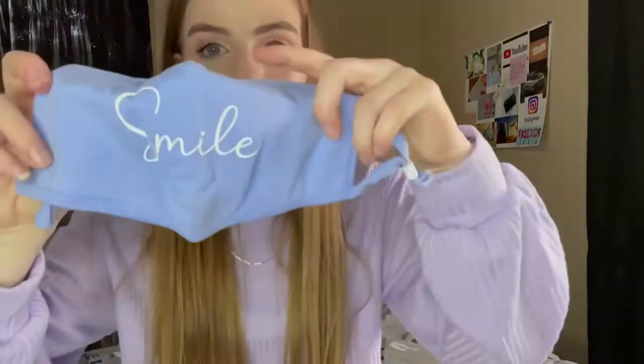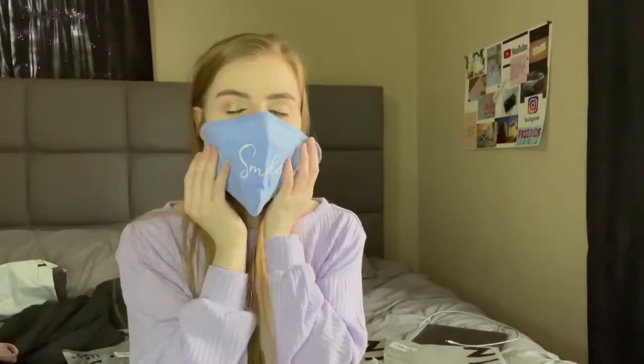And then I got a mask that says smile, because I feel like we need to smile a lot more in these times, and it's just a good message to wear on my face since no one can actually see my face out in public. I thought this would be a good reminder. So that is everything that I got from my Shein haul.